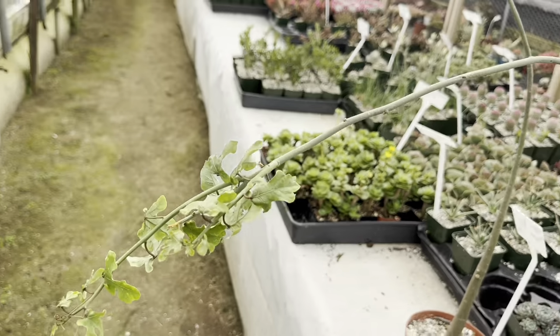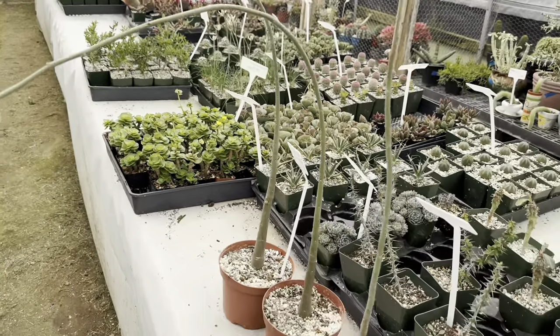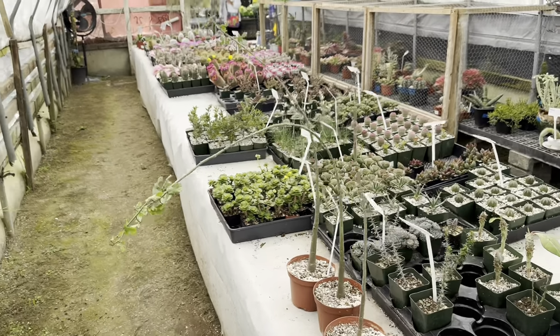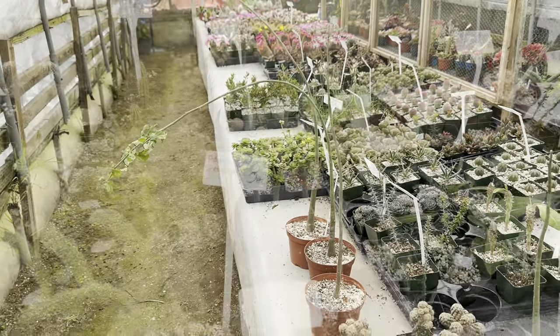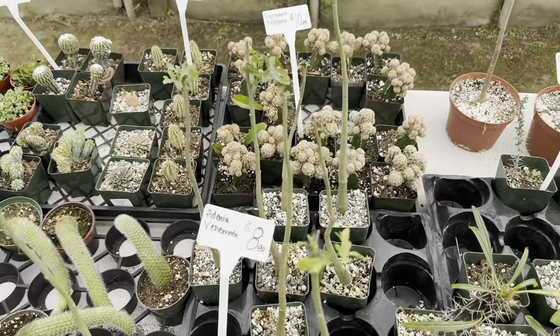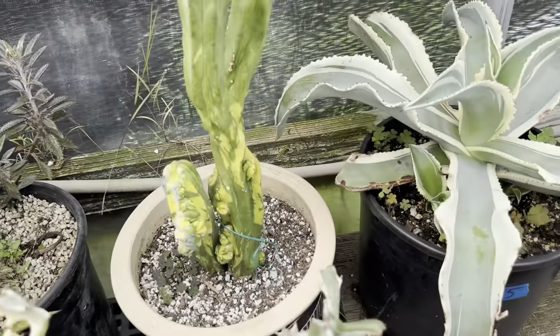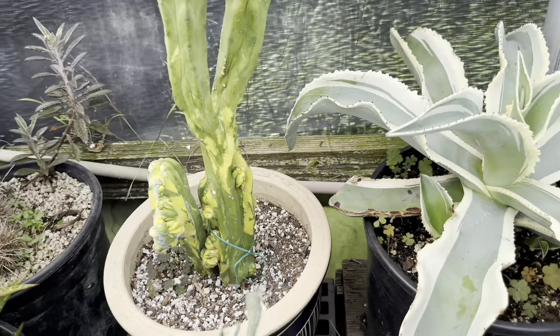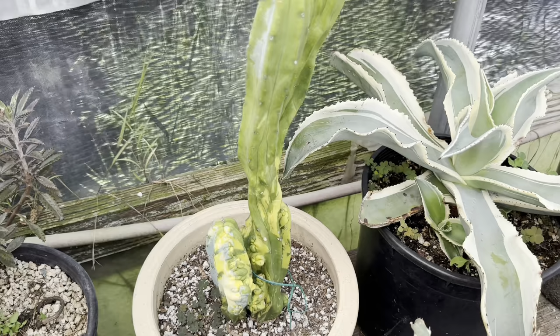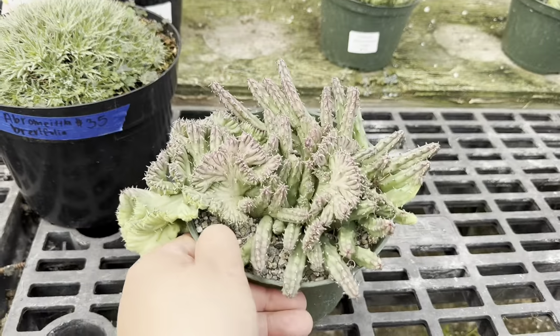Oh, these are cool. Adenia venenata. That's something you don't see every day. These are $15 each. Oh cool, and they have them in 4-inch pots for $8 each too. That's cool. The Myrtillo cactus crest variegata. It's got all the bells and whistles. That one's $110.